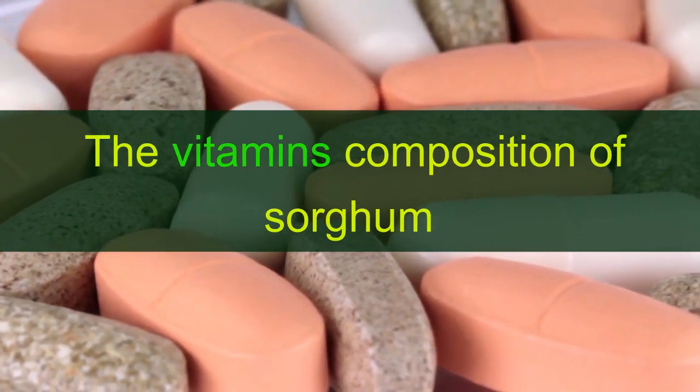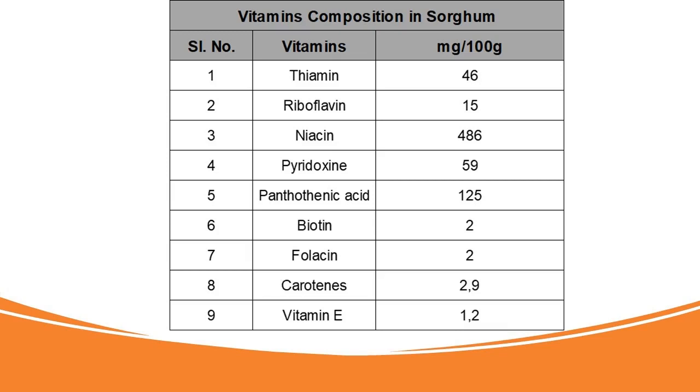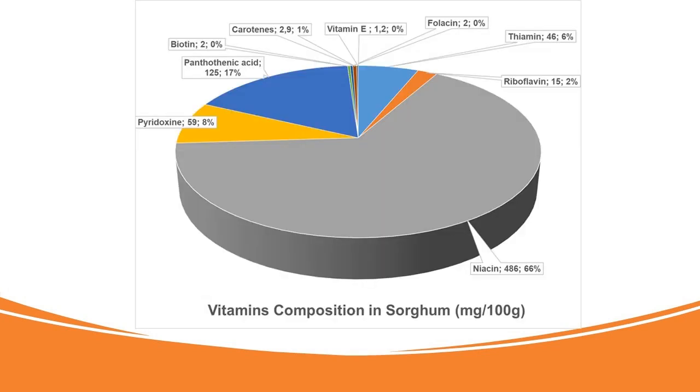The vitamins composition of sorghum. The 100 grams of sorghum contains 46 milligrams of thiamine, 15 milligrams of riboflavin, 486 milligrams of niacin, 59 milligrams of pyridoxine, 125 milligrams of pantothenic acid, 2 mg of biotin, 2 mg of folicin, 2.9 mg of carotenes, 1.2 mg of vitamin E. Vitamin values directly show the vitamin richness of sorghum millet.